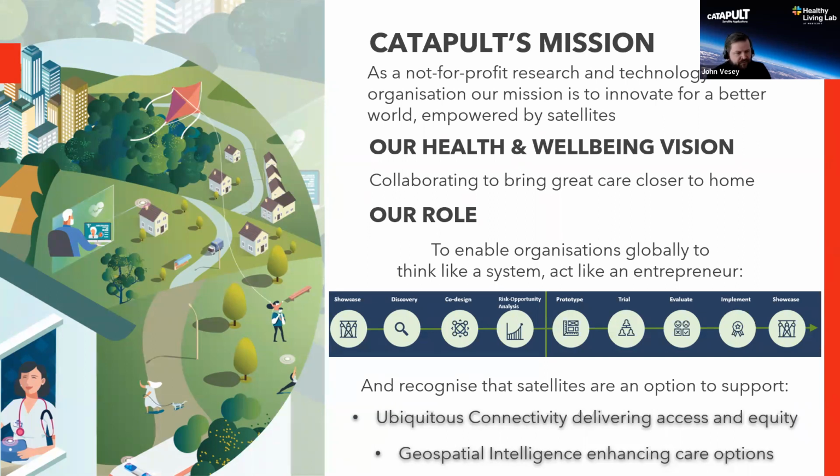And fundamentally, my responsibility is recognising that satellites are an option of how do we support ubiquitous connectivity, delivering, in my case, health access and health equity, and how is geospatial intelligence there to support enhancing care options.